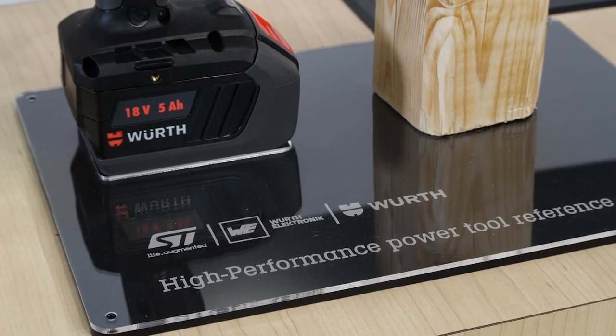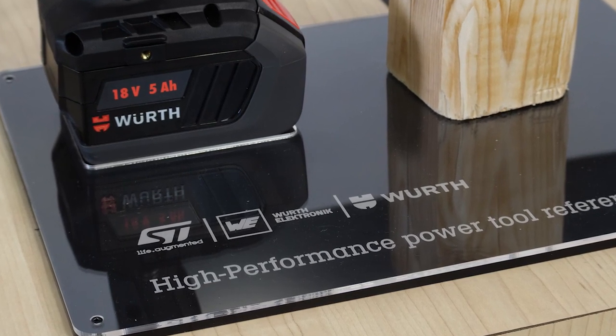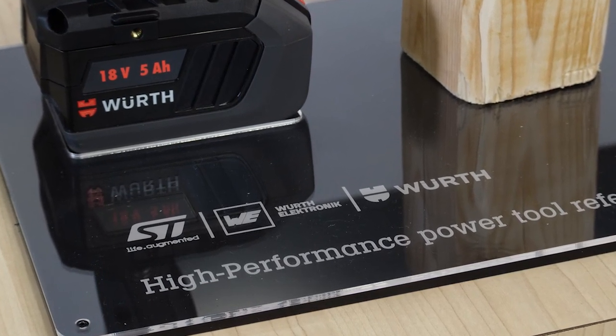This is just one example of the great synergy we have. By combining active components from ST with passive components from Würth Elektronik, the company can offer a ready-made turnkey solution to customers. We have been working together for years on many successful projects, including the integration of Würth components on a range of ST evaluation boards. Now we are looking forward to our next innovation together.